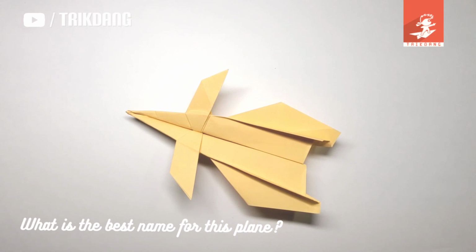I'm going to share with you guys a list of new awesome paper airplanes that I designed recently. However, I will need your help to name the planes and make a decision on whether or not they are original and cool enough for me to publish the tutorial.